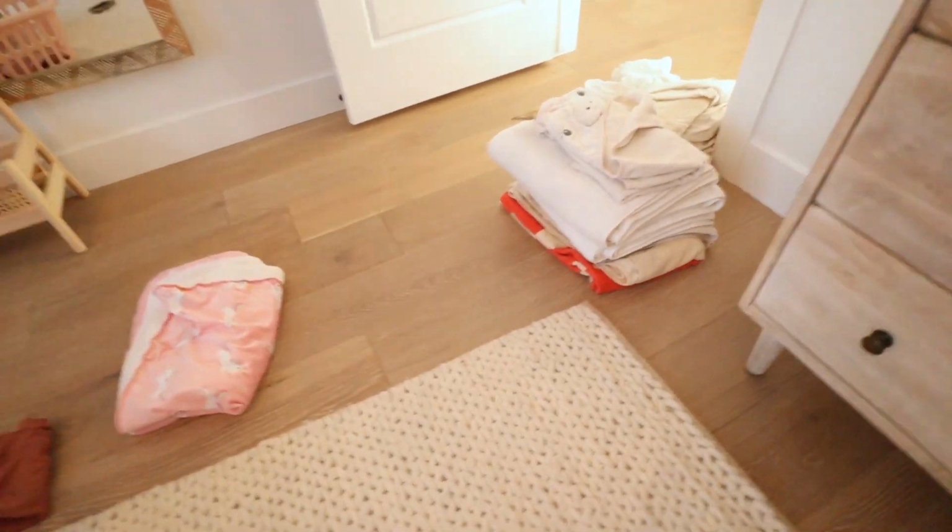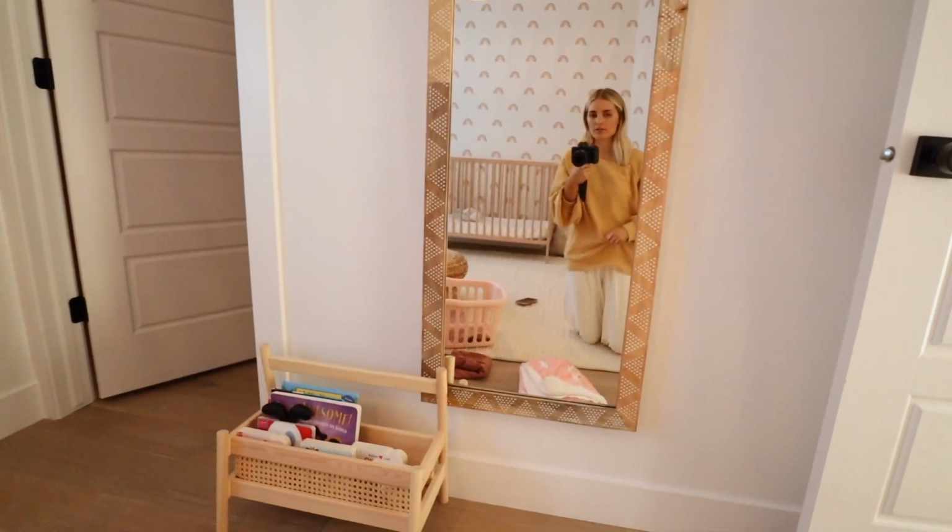Now I'm gonna put away all these towels, and I think Lauren's coming over, so they'll be excited to get to play with Pippa.